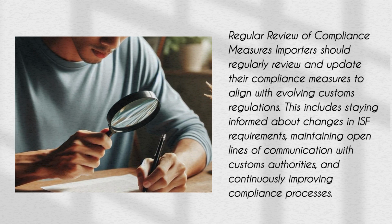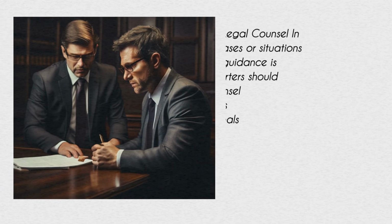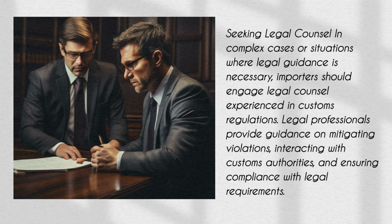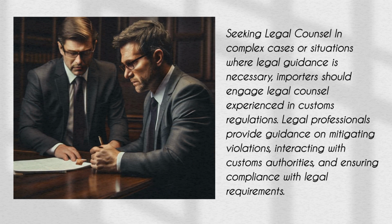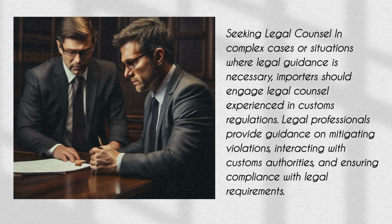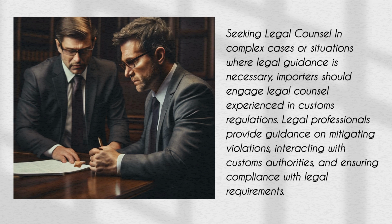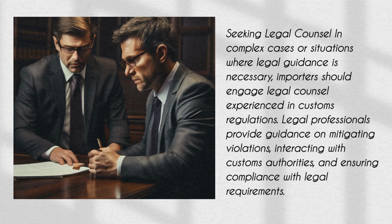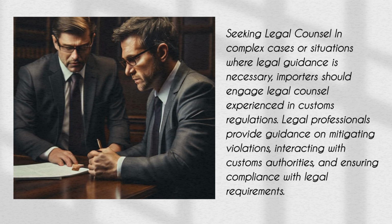Seeking legal counsel in complex cases or situations where legal guidance is necessary. Importers should engage legal counsel experienced in customs regulations. Legal professionals provide guidance on mitigating violations, interacting with customs authorities, and ensuring compliance with legal requirements.